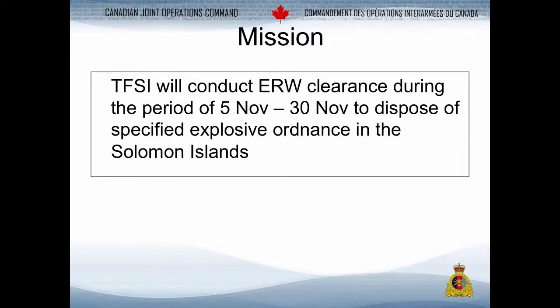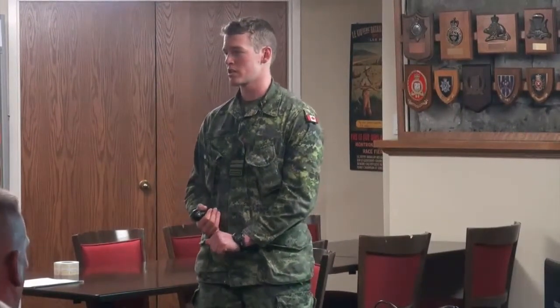So our mission was to clear explosive remnants of war during the period 5 November to 30 November, to dispose explosive remnants of war from the Solomon Islands. The objectives, once again, reinvigorate that advanced CMD capability that we've lost after a decade of counter-IED operations, as well as work in a multinational EOD task force and assist in the Southwest Pacific.